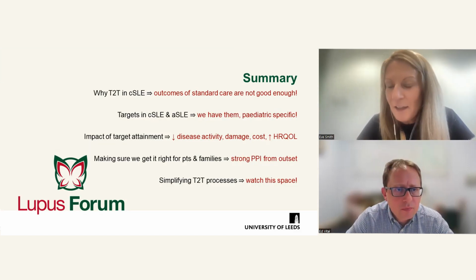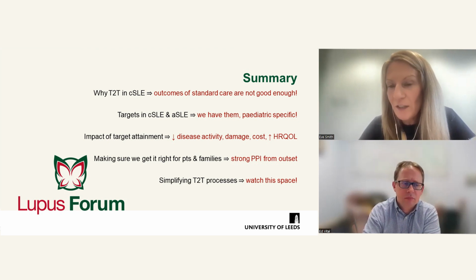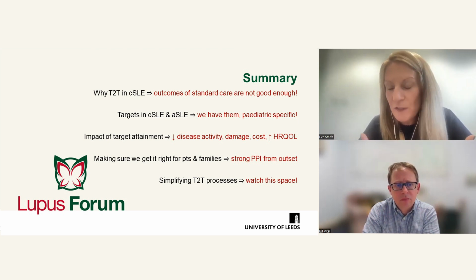So in summary, I think that we should all be trying to treat to target, because currently the outcomes that we have from standard care just aren't good enough. We now have targets, both in paediatrics and in adult lupus. We need to start using them. The impact of target attainment from observational data is really very positive. So we've seen, in paediatrics and adult lupus, that it's associated with reduced disease activity, damage, reduced healthcare costs, improvements in health-related quality of life.